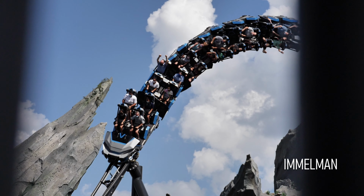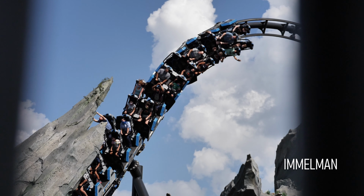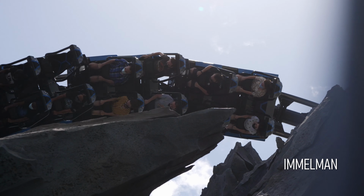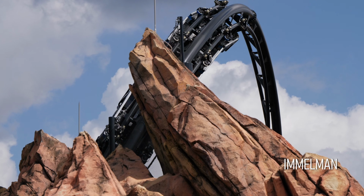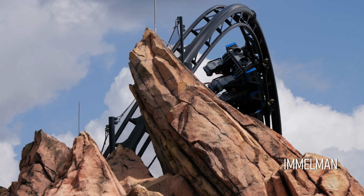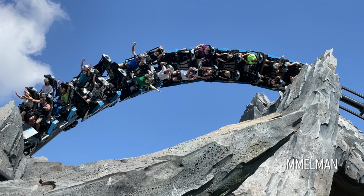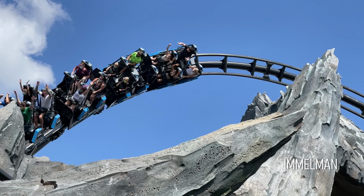You may find yourself hanging forward out of your seat, and the pullout comes quick, especially in that back row, which is a big surprise. If you like positive G's, they mentally seem to hit stronger in the back during the first half of the ride. If you're a fan of negative G's and airtime, I feel that the front is the way to go, especially for these first two inversions.